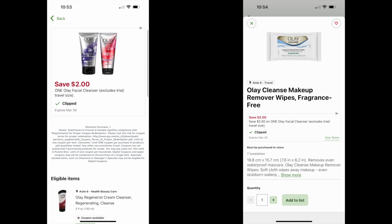I love it whenever there's a glitch in coupons attached to travel items because I still buy travel items all the time. And I hate that, whenever I first started couponing, I would always get travel items when coupons attached, but not anymore these days.